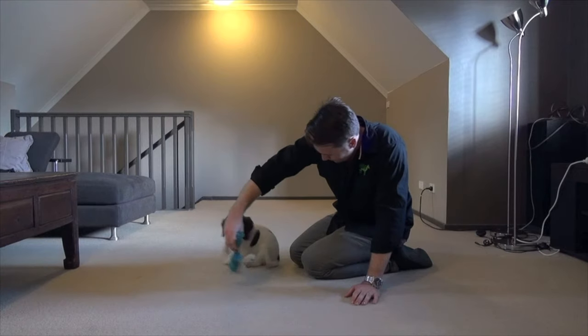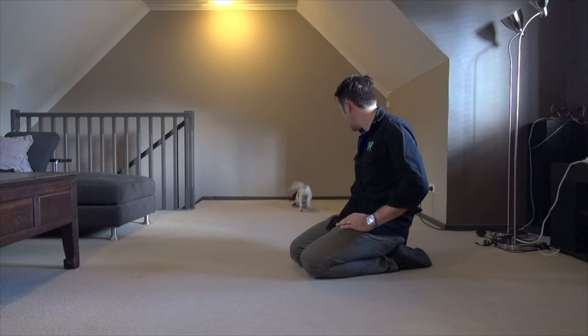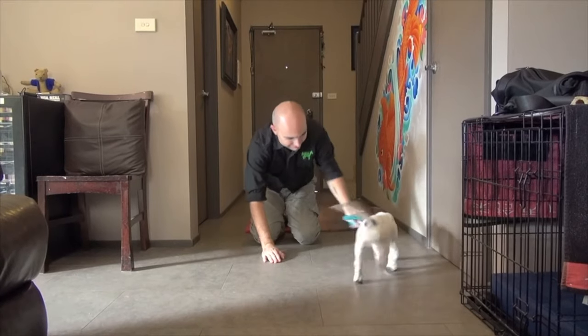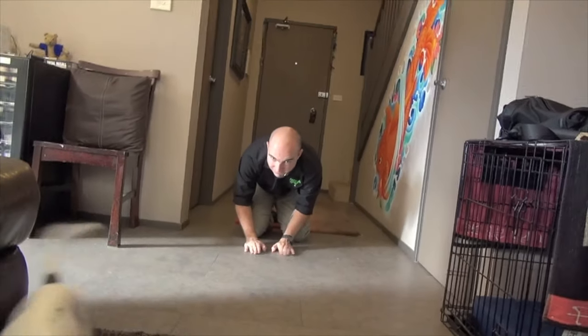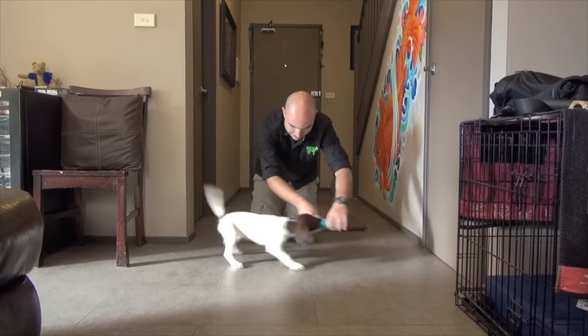To a puppy, movement is motivation. We have to be animated and move the toy to create the desire to chase. Yes! Every time the puppy brings the toy to us, we mark and reward by playing a small game with the puppy. We let it win the toy back, which will increase its motivation to continue interacting with us through the toy.